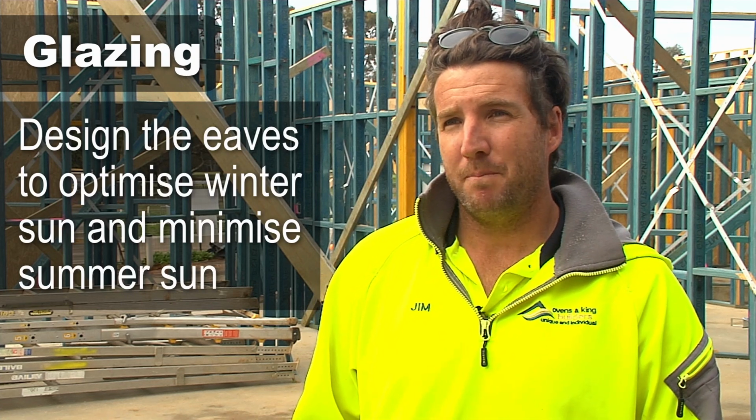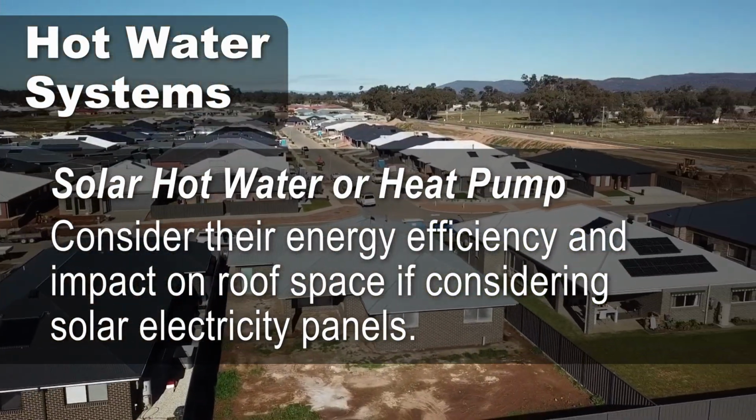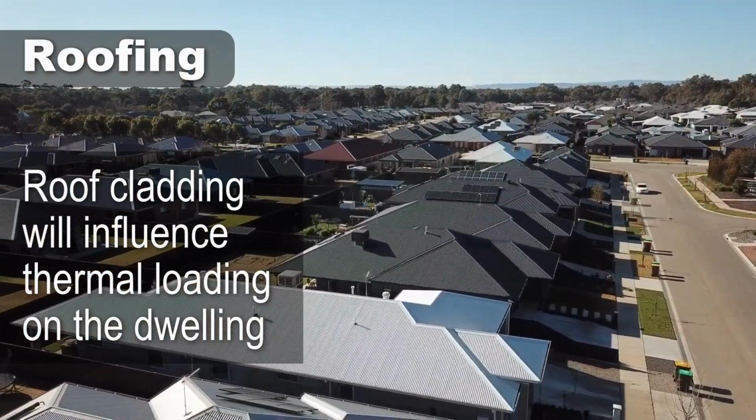The type of windows that you want to have, whether they're triple glazed or double glazed. To protect glass in summer, you want to have a decent eave overhang or a veranda on the northern side to shade the glass so you don't get too much heat entering your building. Get solar hot water, but that takes up valuable space on your roof, where you could be putting solar panels to generate electricity. So the heat pump's a very good option. So a light coloured roof is going to be much better. It's not going to heat up as much as a dark coloured roof.